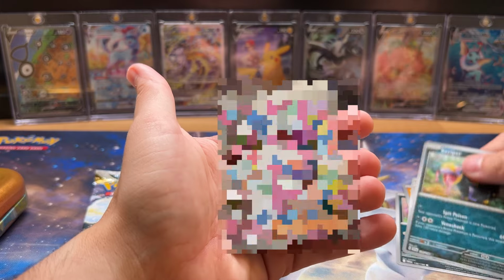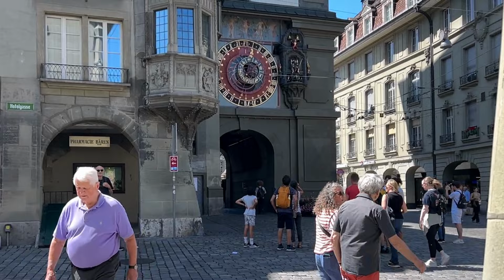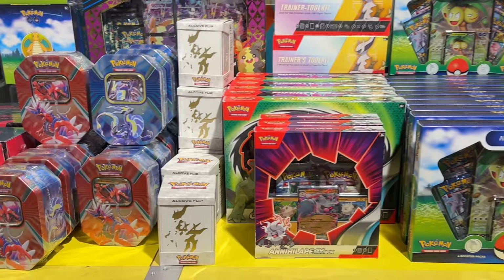And ooh, chance. Oh yeah. In a country that doesn't have Walmart, Target, or Meijer, where do you find Pokemon cards? Today I'm in the city of Bern, Switzerland, trying to find the best products that I can for under $100.